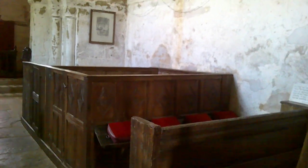You can just see there a bit of Jacobean 17th century wall painting. They painted texts in these decorative frames. You can just see some of the text, not enough really to make out what the Bible text is, but it does tell you that this was in use in the 17th century, just of course also when these box pews were installed. These are Jacobean.